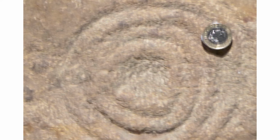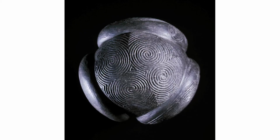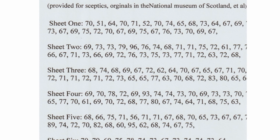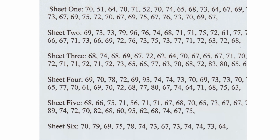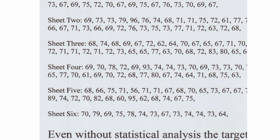The second source of my data is Neolithic carved stone balls. These rare objects, some wonderfully decorated, are about the size of tennis balls. I gathered the diameters of every one held in the UK and Irish museums. Most appear to have originated in what is now Scotland.